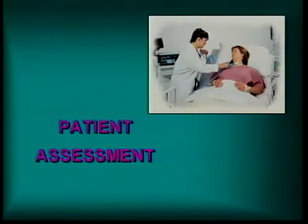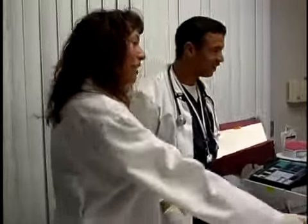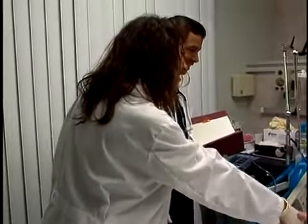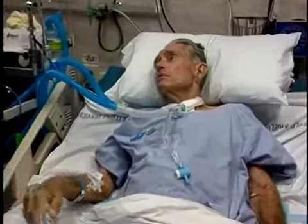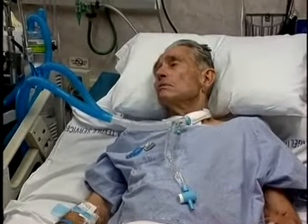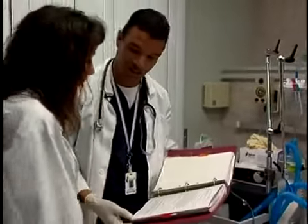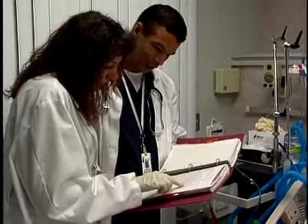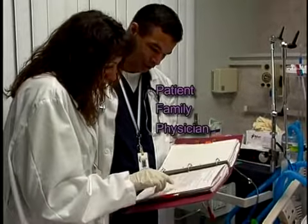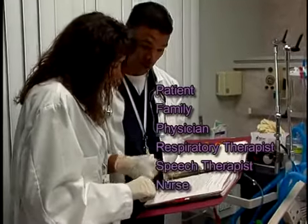Prior to placing the Passy-Muir valve on a patient, a pre-placement assessment should be performed to determine patient candidacy, identify any contraindications, and address any problems that may temporarily prevent valve use. Patient assessment is most efficient when a team approach is taken. The team members should include, but are not limited to, the patient, family, physician, respiratory therapist, speech-language pathologist, and nurse.